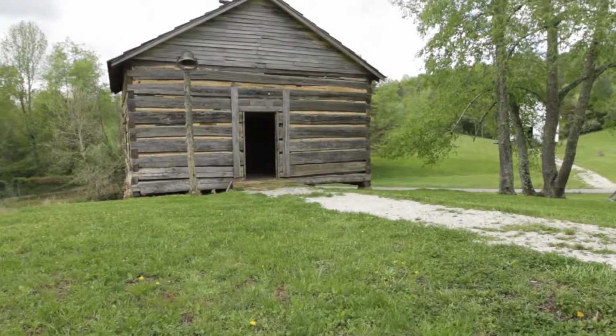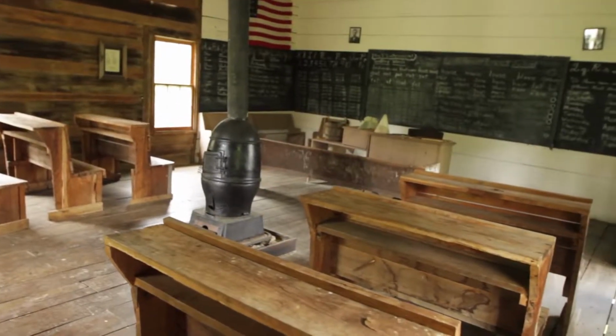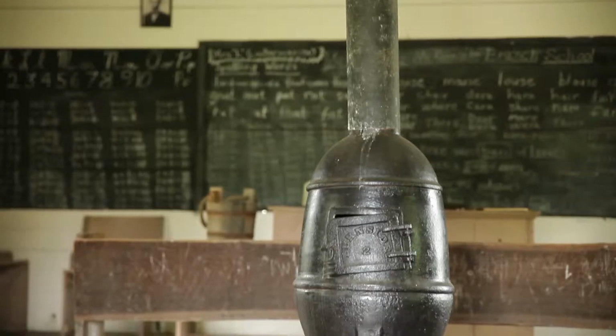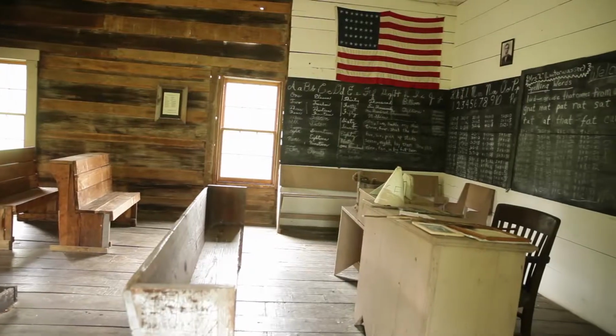The building I think is my favorite is the McKenzie School. Everything's named McKenzie, as you know. You notice it was built in the 1800s. I think it was built more like about 1880, but it's as rustic as anything else. And that served as a school until 1950.